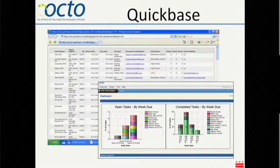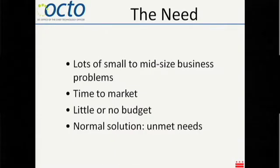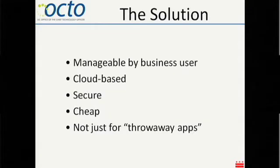I'm going to tell you about why we chose Quickbase, how it's helped us, how it's caused us to rethink how we develop software, and finally talk about a specific example. Now, we have literally thousands of small to medium-sized business problems that technology can help solve. In many cases, these problems need to be solved fairly quickly and with little or no budget. And normally, this would mean that solutions aren't even developed and business processes are performed manually. So we're trying to solve this situation through Quickbase.